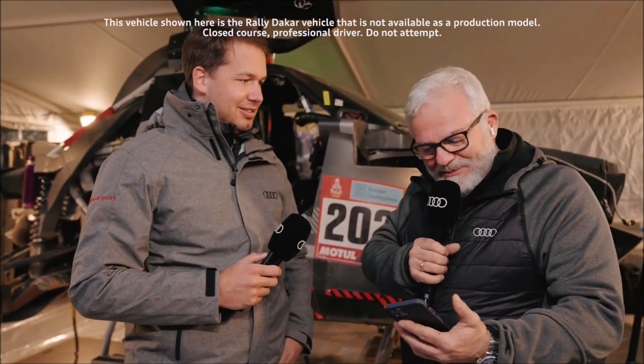Very easy. What is the fastest speed a car travels? 170 kilometers per hour. It's easy because it's in the regulation.